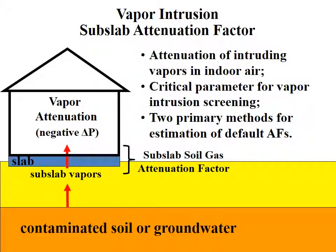Just a quick overview of vapor intrusion. And again, we're focusing on subslab attenuation factors, but vapor intrusion really isn't that complicated. It's when a building is under pressure, you see in the diagram on the lower left, either due to wind effects or especially heating. And if there are gaps and cracks in the floor and the subsurface vapors immediately underneath the slab or even in a crawl space could be pulled up through these gaps and impact indoor air.